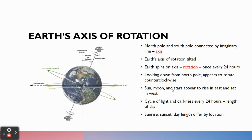Our axis of rotation, if you imagine a line going through the center of Earth, right? That is your axis. The North and the South Pole are connected by that imaginary line. Our axis of rotation is tilted. Do you know how much? 27 point something degrees. It's like 23.5. It changed when the earthquake happened in Indonesia a few years ago, which shifted our axis a little bit.